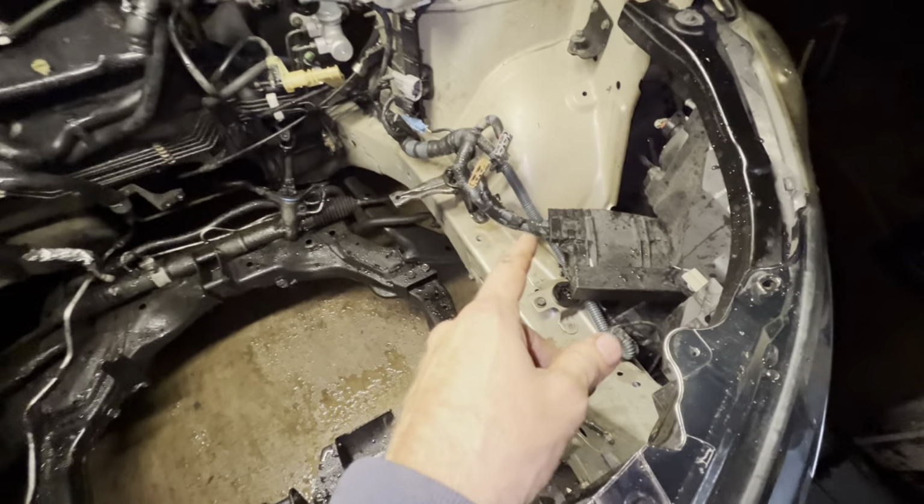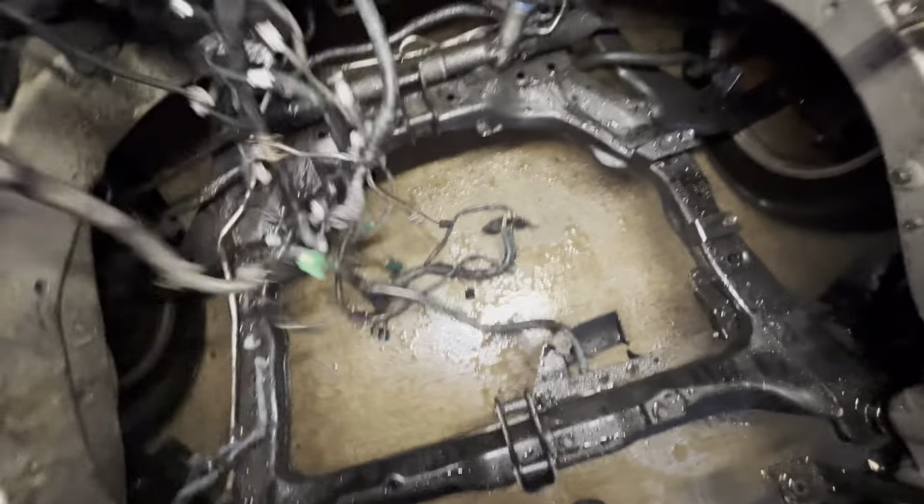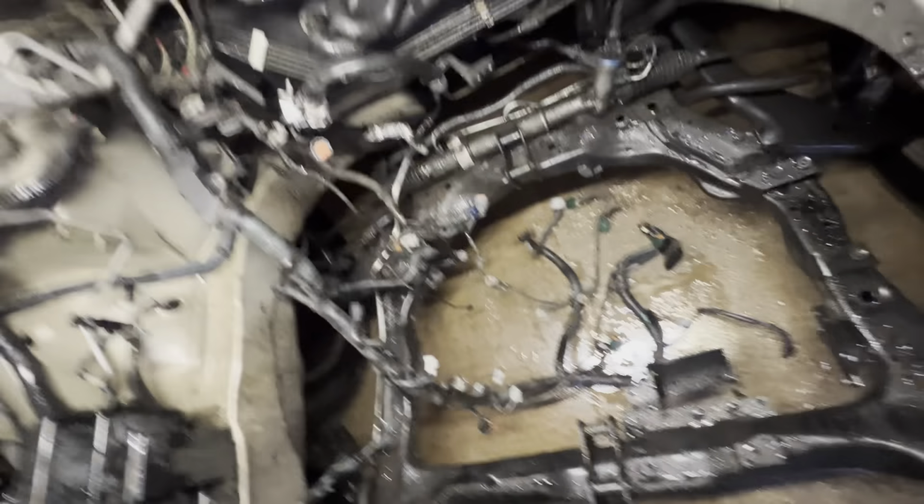And if you look at the harness, I'm going to buy a couple rolls of tape. This is the harness here. Let me get it back inside of the car. So this is the engine harness. And you can kind of see it on display there. It connects over here on this side.